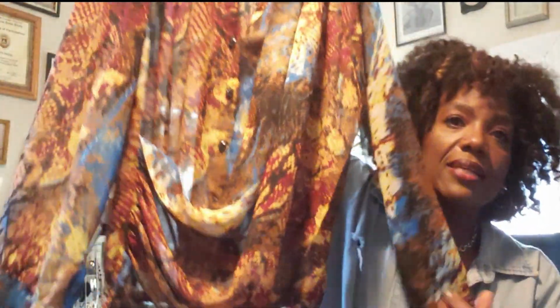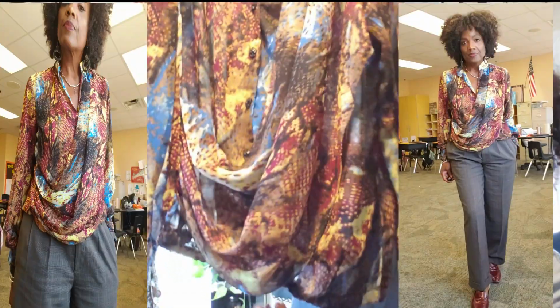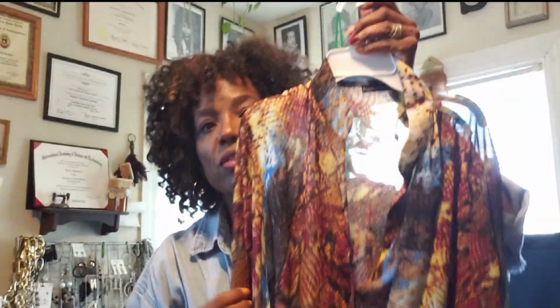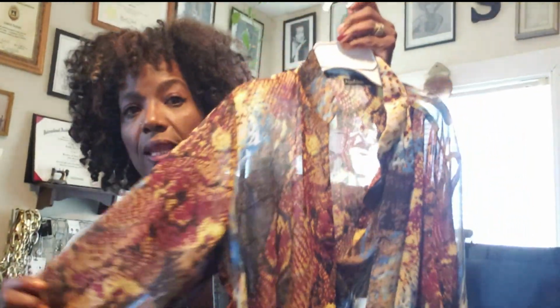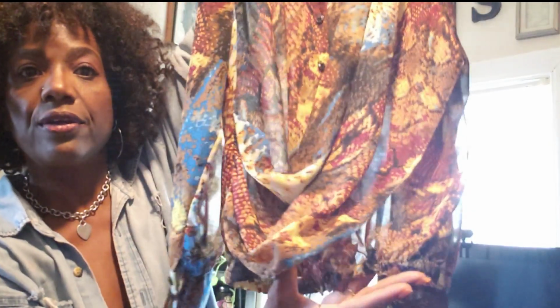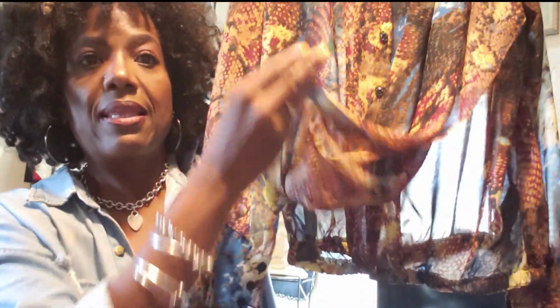Next is this blouse. I love this blouse. Gorgeous. It's kind of sheer, but not so sheer that you can see right through, because in the front it has this bodice that overlaps. Cuffs, button sleeves. And it's a multicolored snake print. So, the back, really nice. And it has an elastic waist. Really pretty.